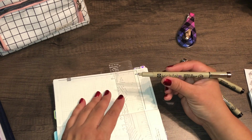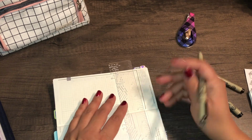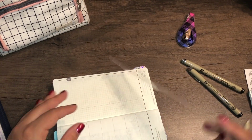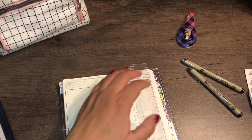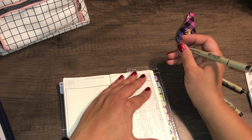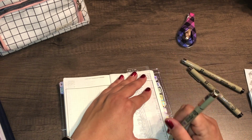So I have to say, this pen is super smooth on these ta- taper. Well, I don't know what I'm saying. It's early and I have not had my coffee yet. I hope you guys had a good new year.